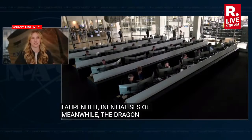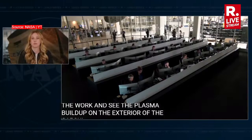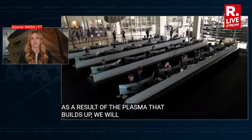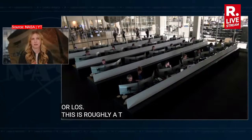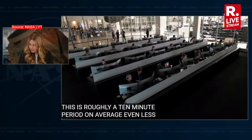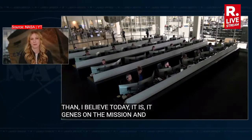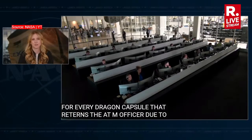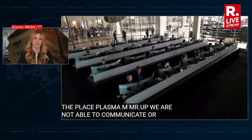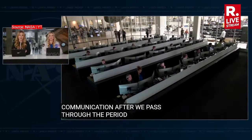That heat shield does a lot of the work, and we'll see that plasma build up on the exterior of the capsule. As a result of the plasma that builds up, we will lose communications with the crew. This is known as loss of signal, or LOS. This is roughly a 10-minute period on average, even less than that. I believe today it is probably about 6 or 7 minutes long. It kind of depends on the mission, and it happens for every Dragon capsule that re-enters the atmosphere. Due to that plasma buildup, we're not able to communicate or command the capsule, so we stand by while we wait to regain communication after we pass through that period of loss of signal and get what's known as AOS, or acquisition of signal.